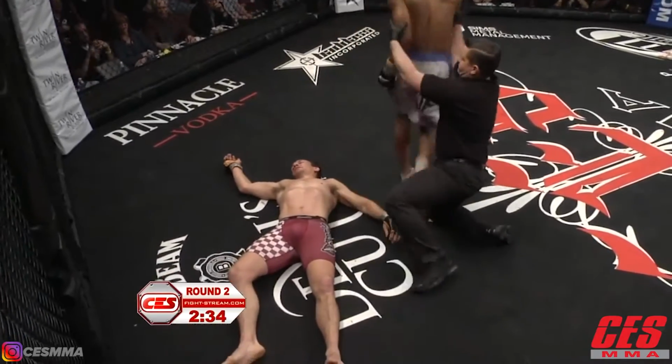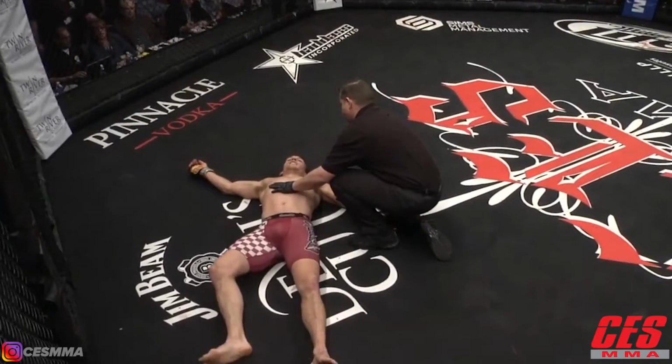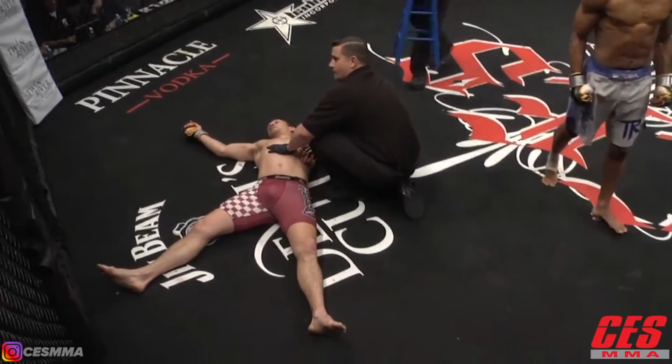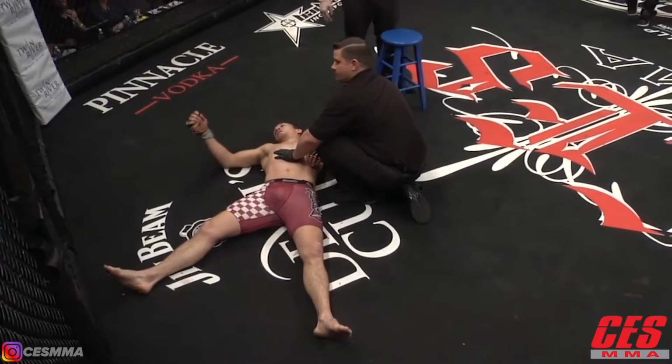Oh, that's the fight right there. That was brutal. That was brutal. Knockout of the night and maybe knockout of the year. Luis Felix with the left kick knocks Drew Thickett out, and that is it. It's all over. What a finish.